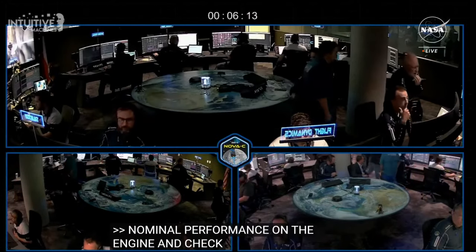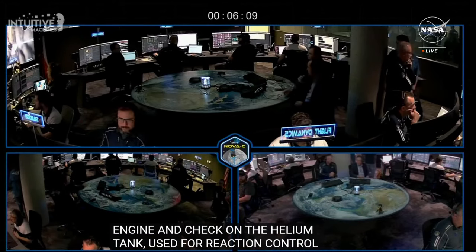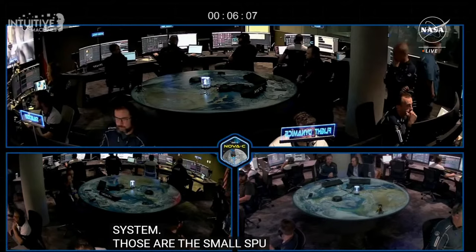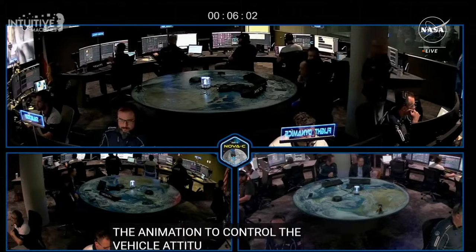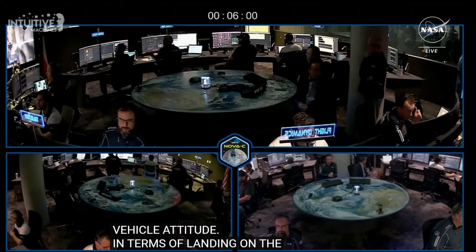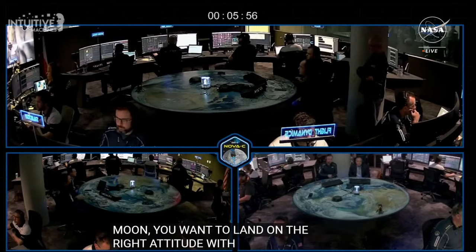Those are the small spurts that you see at the top of the lander in the animation that control the vehicle's attitude. So for things like landing on the moon, you really want to land at the right attitude. That way your antennas are facing back, direct line of sight to Earth, and you can get that ultimate confirmation once you do suspect that you have landed on the moon.